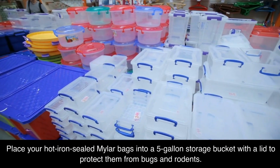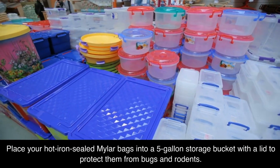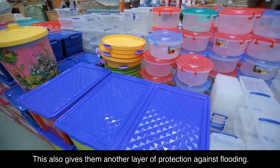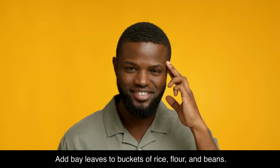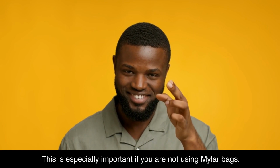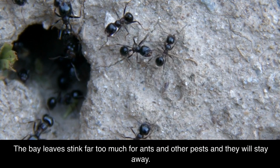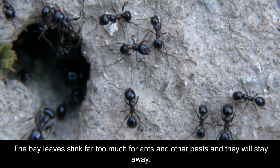Place your heat-sealed Mylar bags into a 5-gallon storage bucket with a lid to protect them from bugs and rodents. This also gives them another layer of protection against flooding. Add bay leaves to buckets of rice, flour, and beans. This is especially important if you are not using Mylar bags. The bay leaves stink far too much for ants and other pests, and they will stay away.